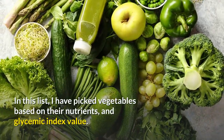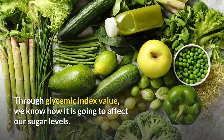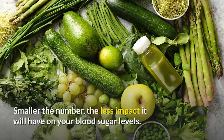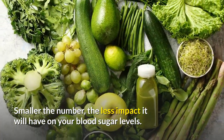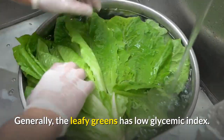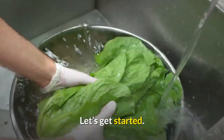In this list, I have picked vegetables based on their nutrients and glycemic index value. Through glycemic index value, we know how it is going to affect our sugar levels in the blood. Smaller the number, the less impact it will have on your blood sugar levels. Generally, the leafy greens have low glycemic index value and are high in fiber, and you can consume these as much as you like. Let's get started.